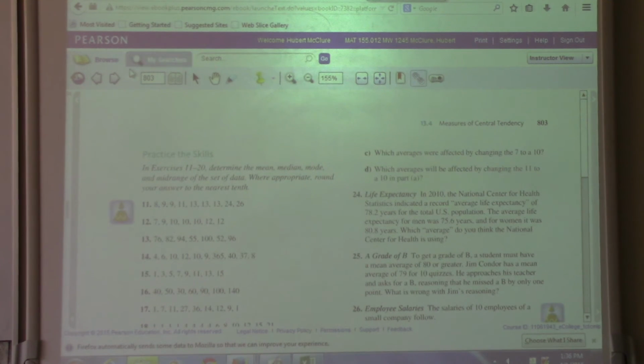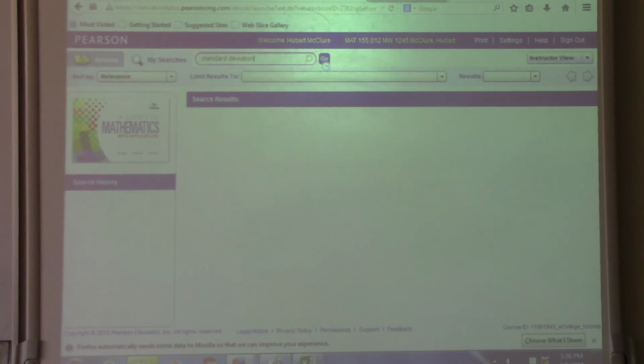Okay, I can't find it. I don't know where it is, but anyway, it's the summation of x minus x bar. Now, the difference between the two is, let me see how I do this. Standard deviation. Just type it in.